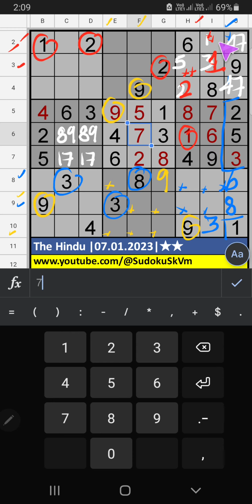Then 3rd grade, 2 numbers are remaining, 3 and 5. Column I, we have 3. So 3 can't come in the cell. 3 is confirmed here. Then 5 is here. Column H, 2 numbers are remaining, 5 and 7. It will come in another 2 cells. We will confirm later. 9th grade, 2 numbers are remaining, 2 and 4. It will come in another 2 cells. We will confirm later.